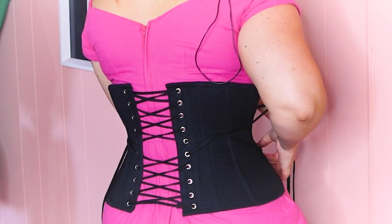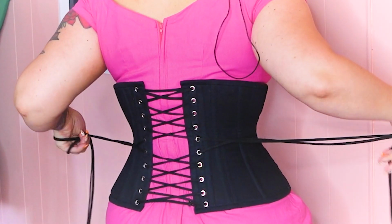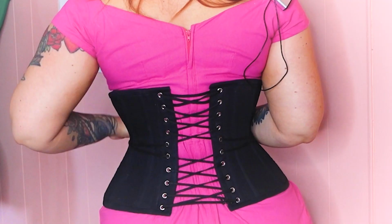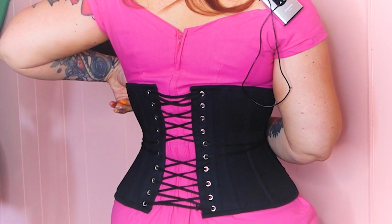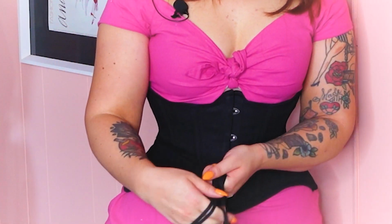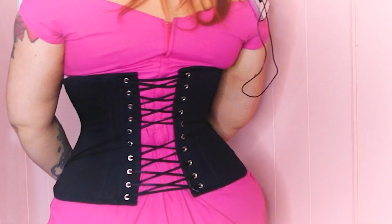Like I said, mine is not completely closed because I'm not finished with my seasoning. But when I got it, it was open 6 inches. So my body is getting used to it. So you see now on the front, I'm pretty happy with how it looks right now. On the back.